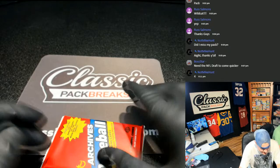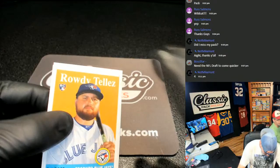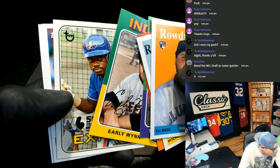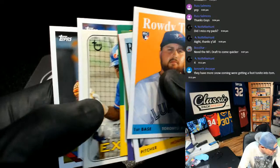2019 Topps Archives Baseball. Texas Nate. Here we go, bub. Got your rookie right on top there. Rowdy T. The unit. Another rookie. Hercata. Tukey. Oh, right here. Early win. That's how it was last time, Nate, but it was green to 99. 50 years card. Marquise Grissom. Georgie Brett. Xander Bogart. Good Lord, Kenneth.